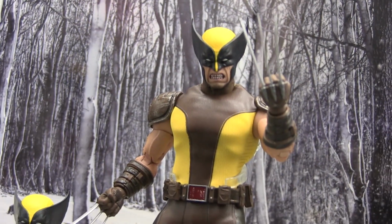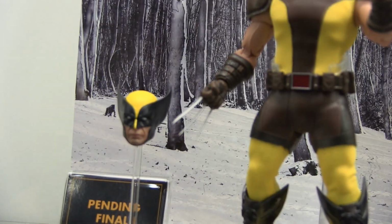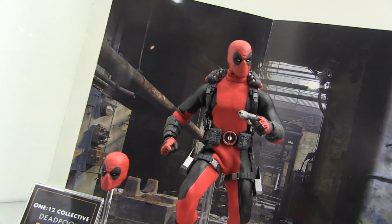Let's see, Wolverine is new for the show. Yeah. So we're showing a brown and yellow Wolverine. Brown and yellow was always my favorite Wolverine costume too, so that's awesome. Wolverine has been my favorite character since I was reading Marvel Comics, so getting to finally do that character in this line was just, it was a treat.